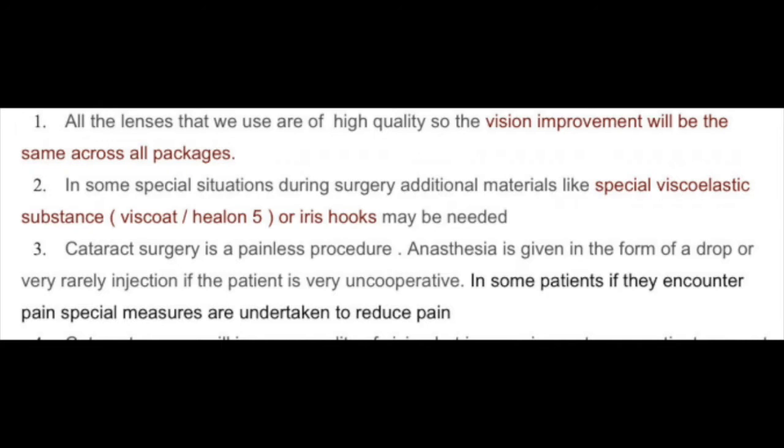Point number two. In some special situations like weak cornea, poor pupillary dilatation, or weak support for IOL, additional material like iris hooks or a special viscoelastic substance like Viscoat, Healon 5 may be needed in the cataract surgery.